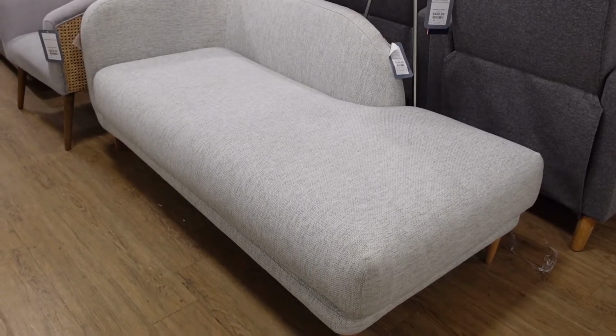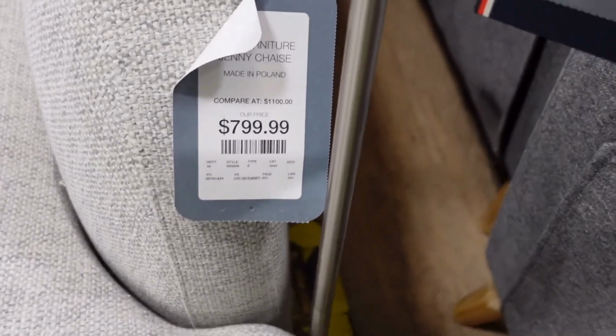I especially love this piece. I can easily see it as an accent in any room, especially at the foot of a bed.